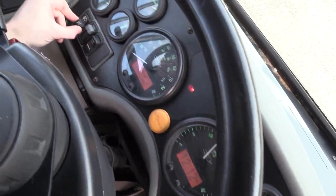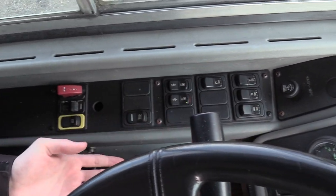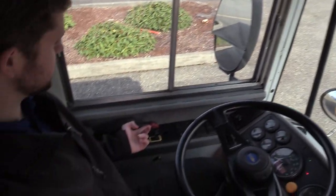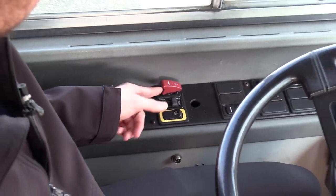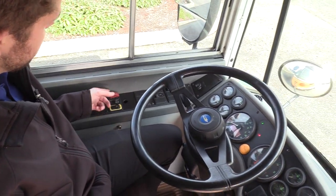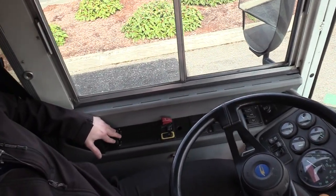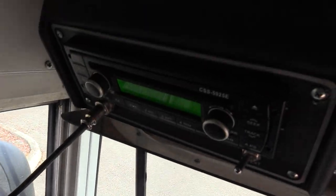Over here we got your headlight control. Dome lights down here. Going down, we got your fans up here. Believe it or not, even on really hot days, those do help quite a bit. Underneath this missile switch here, it's got a cannon on the front of it. You can push this. Yeah, I'm kidding. Those are on-spot tire chains there. Pretty cool. And then back here we got your power mirrors. They're also heated. There's a heat switch there as well.